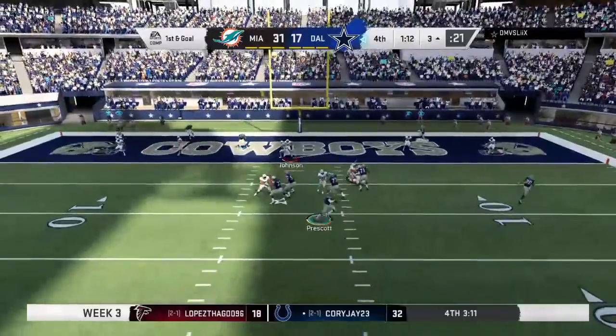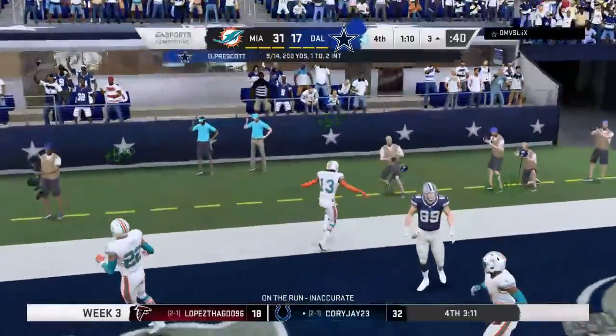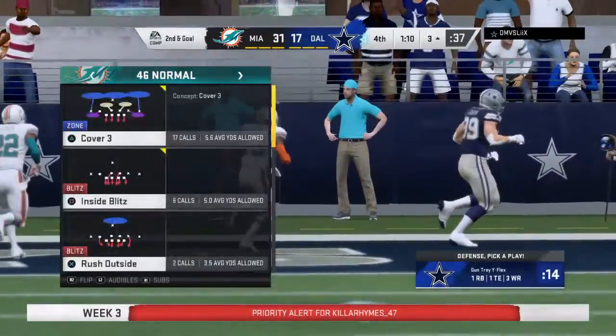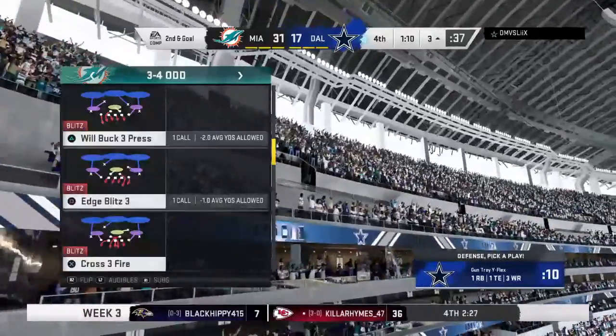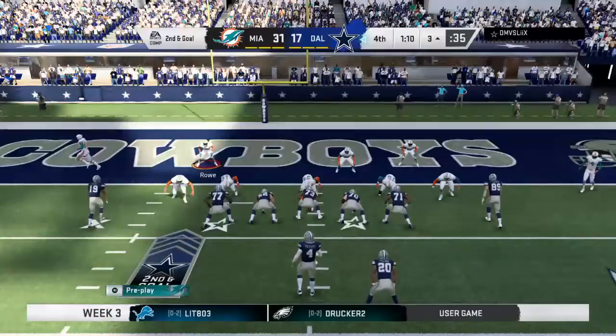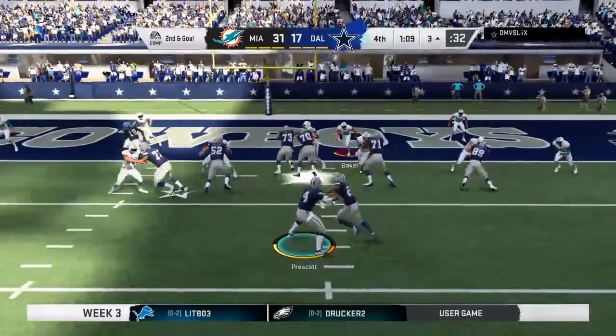Now Prescott, eluding the pressure right, to the end zone, but it's incomplete. Blake Jarwin, the intended receiver, but it'll be 2nd and goal. And that's one he's got to be happy to have back. There wasn't a hole open in the zone. You'd have to think on early downs like that 1st down there, need to be a little bit more careful. Yeah, fortunately for him, got a couple more downs to play with.